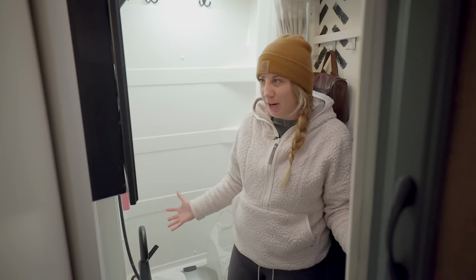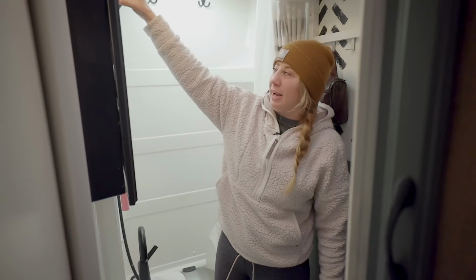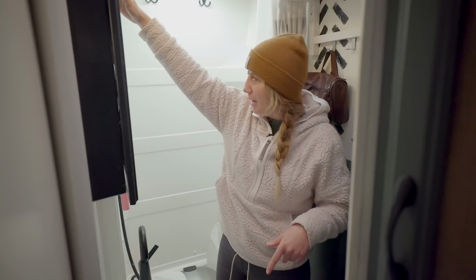All right, welcome to our bathroom. This is the perfect size for us. We have our medicine cabinet right here where I hold a lot of my cosmetic stuff and toothbrush stuff. And then we added this additional shelf so we can have our lotions, deodorants, anything we wanted easily accessible right up here, including my makeup bag.